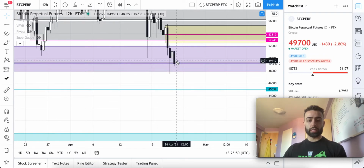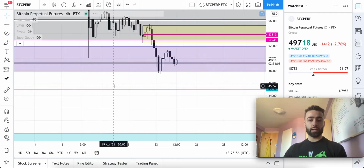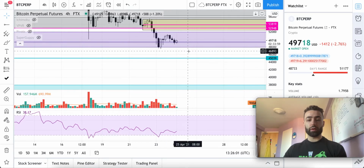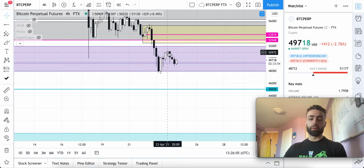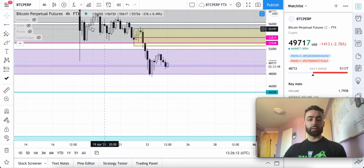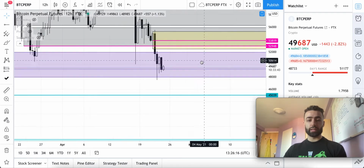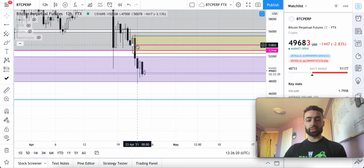You can see we're starting to kind of do that now, and it's not unlikely that we do end up doing that, because on the lower time frames you can see we're getting this decreasing bear volume, and we might finally be forming a 4-hour bullish trend here with a low, high, higher low, and then potentially a higher high. We'll see though, because the main resistance zone above is this gray zone that we talked about from the daily time frame, and this yellow zone right here, which is a 12-hour resistance level.